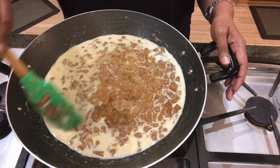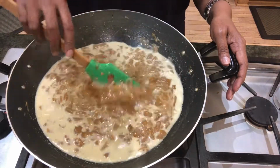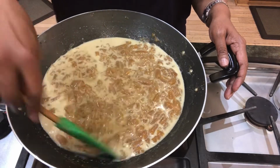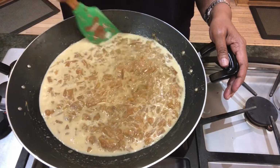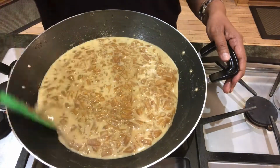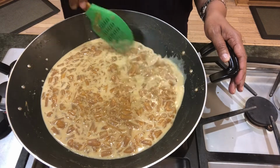So what you can do is, you can either put the plain milk or you can put coconut milk, whichever you prefer. Or you can even put boiled cool water if you think that you don't want the milk to be added anymore. So it's up to you to decide on what you want. It's very good for children especially, because it's jaggery and milk.